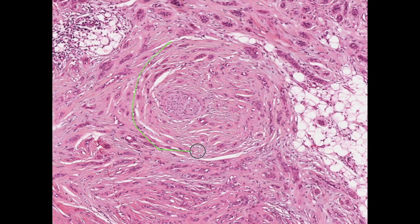Perineural invasion is common in MAC, but we do not need this feature to diagnose MAC. If we do not see PNI, that doesn't mean it's not present. Usually when we examine the deeper levels, we will see it. We also can use S100 to highlight the nerves.